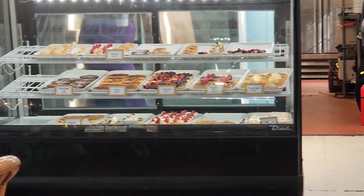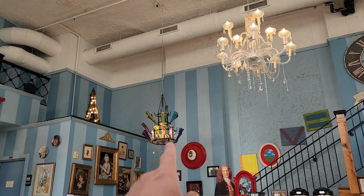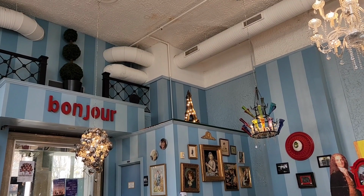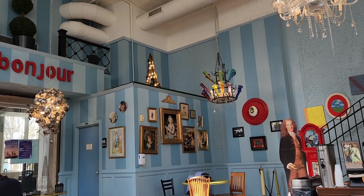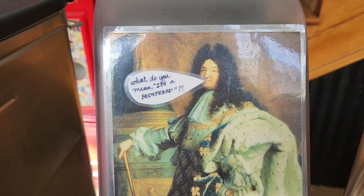Oh yeah. I was just checking out these chandeliers too. Check them out. These are really cool. Oh, the bottles upside down there, and then you've got these, it's like pots and pans as a chandelier. That's very cool, and I love the artwork. Kind of that French feel to it. Yeah, all the Amelie's will have like a French decor in each of their coffee shops.